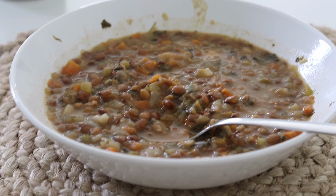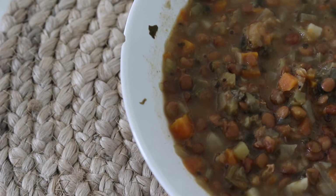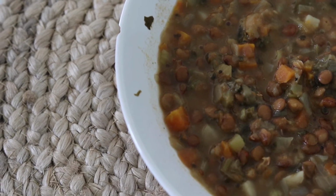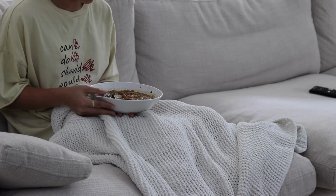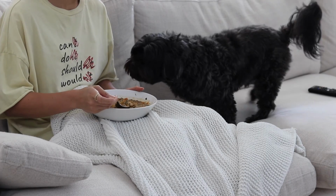So for lunch, I had Amy's soup. I love this brand because it has clean ingredients, but I had their lentil vegetable and it was so yummy. It's packed with micronutrients and I just cannot recommend it enough. It's very quick and very easy.